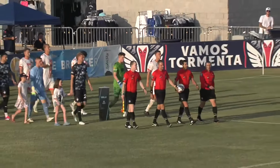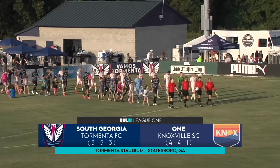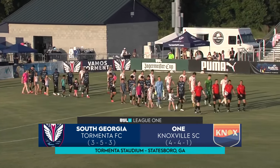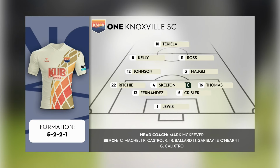Welcome back to Statesboro, Georgia and Tormenta Stadium. We are moments away from the start of this USL League One matchup between South Georgia Tormenta and One Knoxville. Let's take a look at the starting 11 first for South Georgia Tormenta. And the big story is Drew Romick gets his first start of the season in League One for the injured forward. Coach Mark McKeever sticks with the five at the back formation that he used to take down forward Madison.